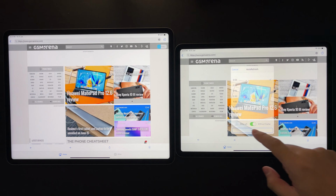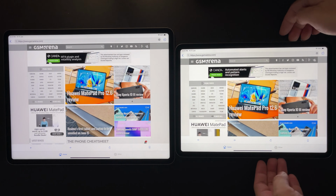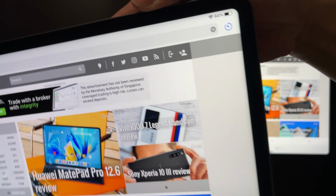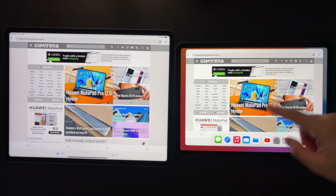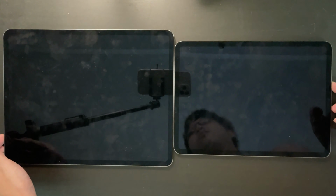Alright guys, now we've done 1 hour constant web browsing on both devices, and let's check the remaining battery. On the 11-inch iPad Pro, we are at 59%. That is 21% battery for 1 hour of web browsing. And on the 12.9 inch, we are at 64%. That's 22% of battery for 1 hour of web browsing. And next, we'll move on to a standby test. We'll actually leave these devices idle there without any background apps and connected to the same Wi-Fi network for about 6 to 7 hours and see how they drain the battery while standing by.